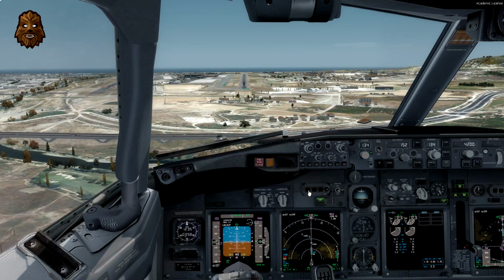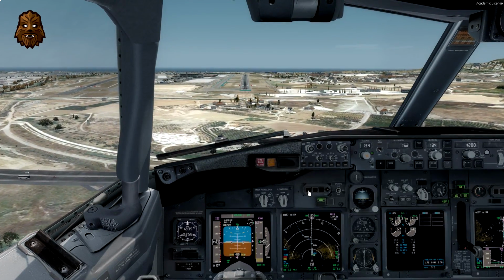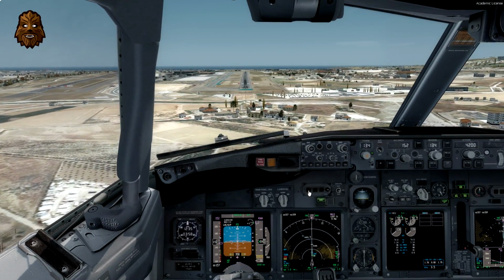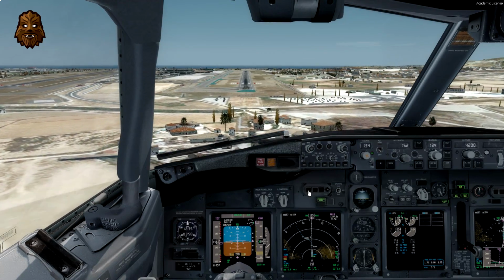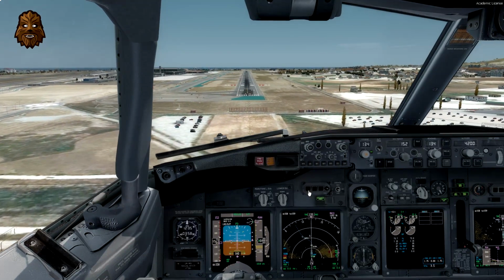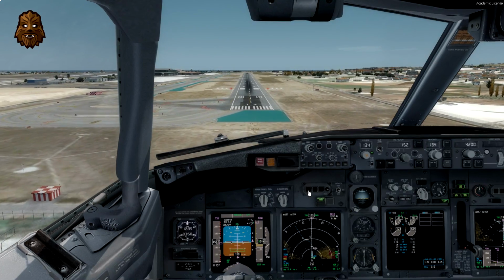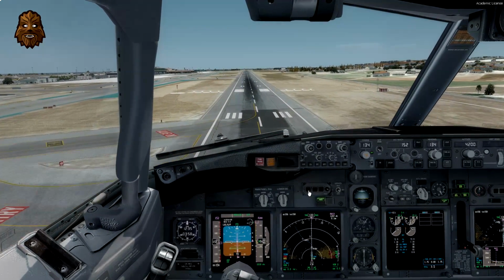500 feet is checked. Speed's coming up just a tiny bit, so I'll just reduce the throttle. I don't want to be too fast coming over the threshold of the runway, but we're fine on the localizer. Everything is looking good. Keeping that nose down. 200. And for some reason my minimums have also disappeared. I said that my fixed rings have disappeared and so have my minimums, but we are going to continue now.